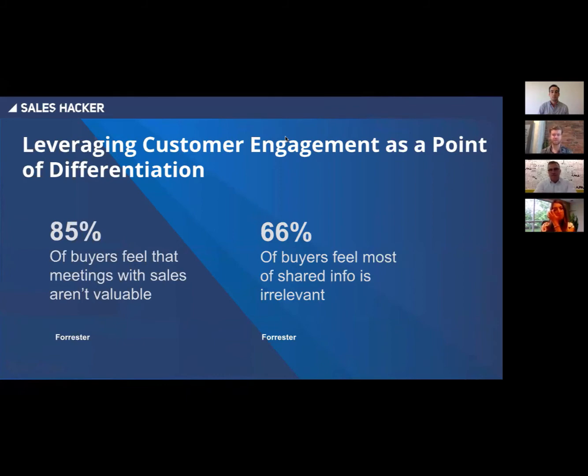So just pause for a second, take a look at this. So if you're a salesperson and a marketer, this is like a nauseating slide to look at. Forrester, 85% of buyers feel that meetings with salespeople are just not valuable. So all this hard work we think we're doing, we're just not hitting the mark. And then 66% of the buyers feel most of the information is completely irrelevant to my buying experience. I mean, this is a very powerful slide that Forrester comes out, and it really hits home.